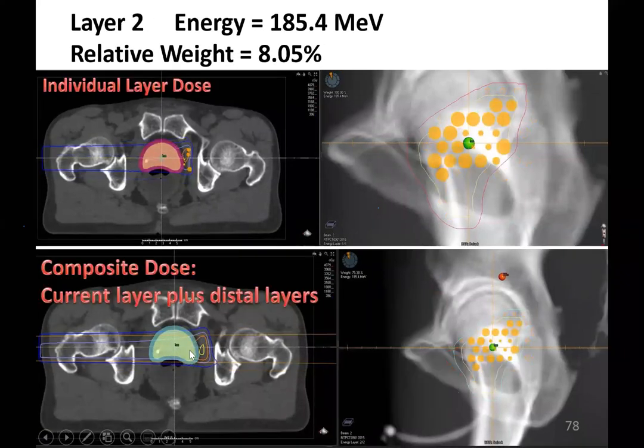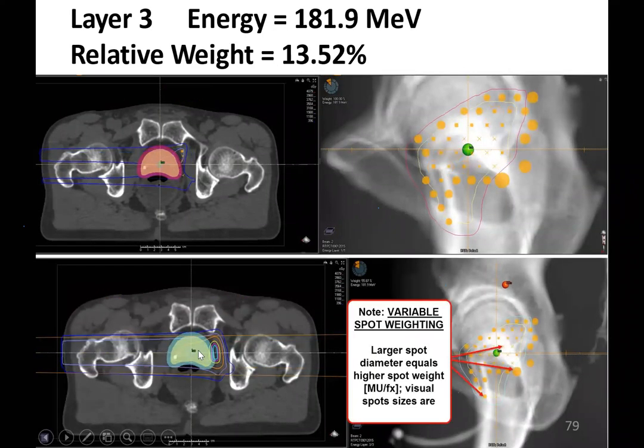But if you look at the composite between layer one and layer two, you see it deliver more beam on the distal part of the tumor. And if you have a third layer, I change the energy from 180, now it's 181, and increase the weight because I need to cover more tumor side, right? So this is the single layer with this energy, and now this is the composite, okay?